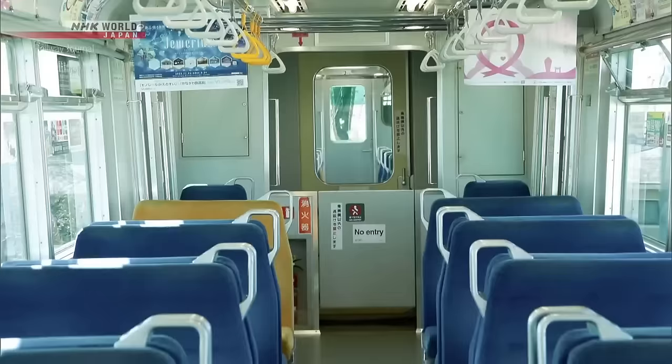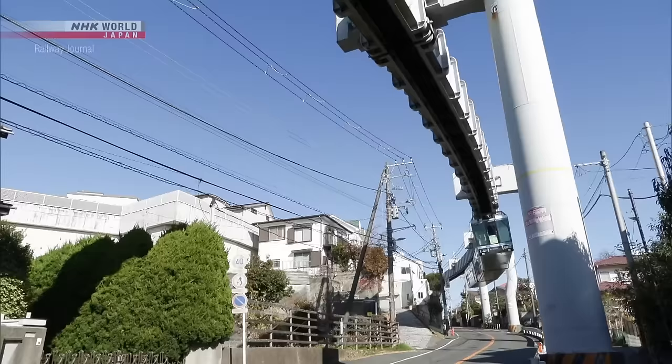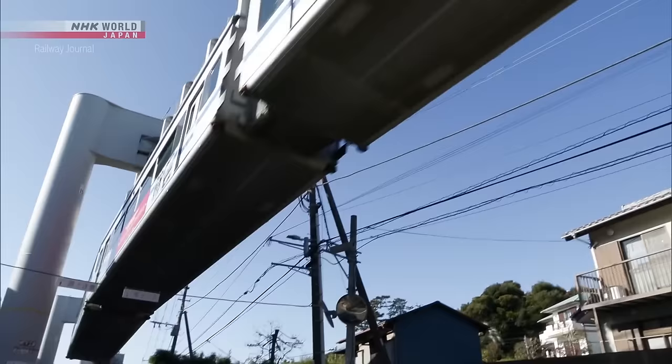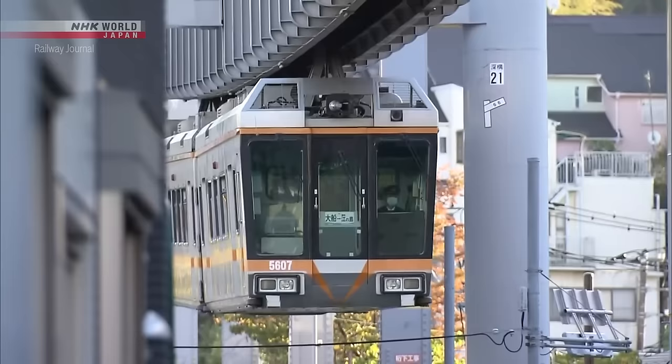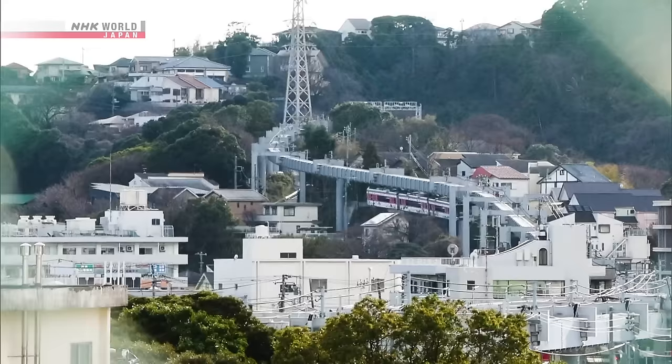Although the vehicle sways from side to side while it's in motion, it runs on rubber tires, so it makes less noise. In addition, since the tires and the bogie are enclosed, they are less susceptible to bad weather conditions such as snow and heavy rain.